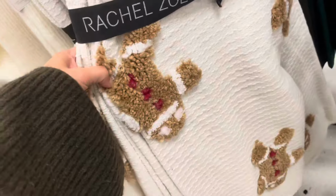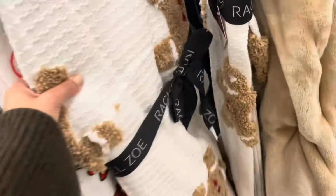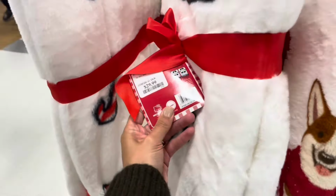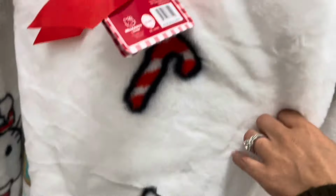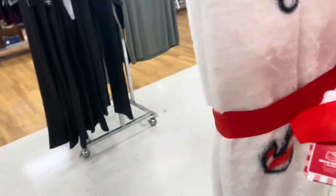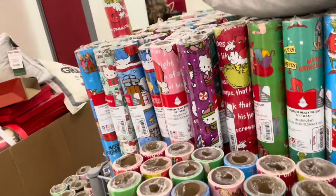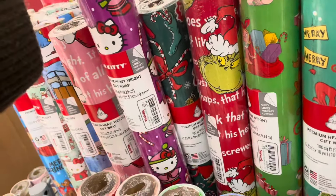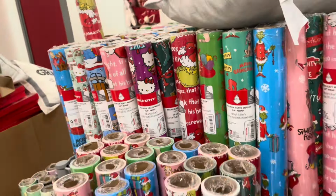And then this one is another viral blanket. They have so many of them. Now everybody's going crazy over this one. $30. There's two of them here. Paper, the Grinch, Hello Kitty. This one is for $7.99. Oh, this is cute.